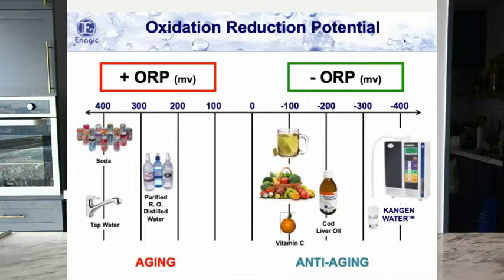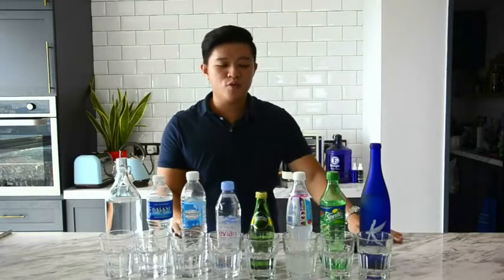However, water also oxidizes, but the thing about water is when it oxidizes, it doesn't change taste, color or smell. So there's basically no way that you can actually tell whether the water is good or bad for you. And 70% of the body is made out of water. So in this chart in front of you, what you will see is what we call an oxidation reduction potential chart. Now on your left, you would see a positive ORP, which are the things that have a high oxidative stress on the body. A lot of free radicals oxidizing the body. So things like tap water, bottled water, soda drinks, alcohol, fast food, all these are very oxidizing, creating more aging. Now on your right, you have the negative ORP, which is what we call the antioxidants. Your blueberries, your vegetables, your vitamin C, your omega-3s, and all the way at the end, you have the very powerful Kangen water.